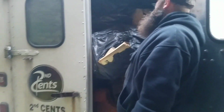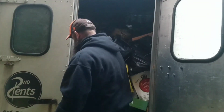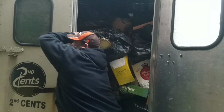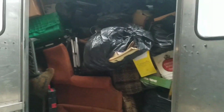Josh wants to unload some now. Open the other side, or is it going to fall? This one will fall. So we're going to start unloading some of these bags off. We're going to go process them. Show all your people what we got. Oh, see? I guess it didn't fall that bad. Not too bad. So there it is, a pack and stack Second Sense truck. Let's see what we got.